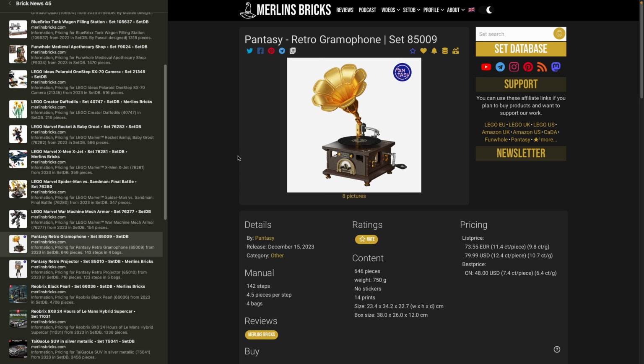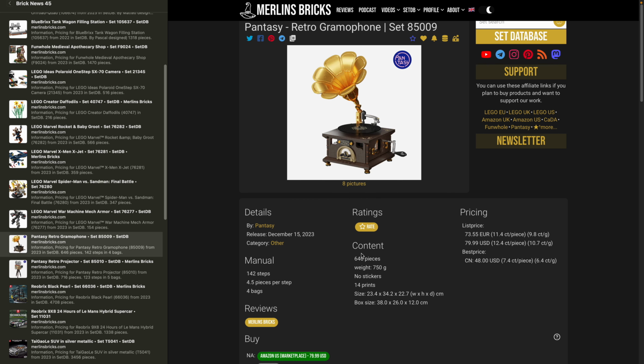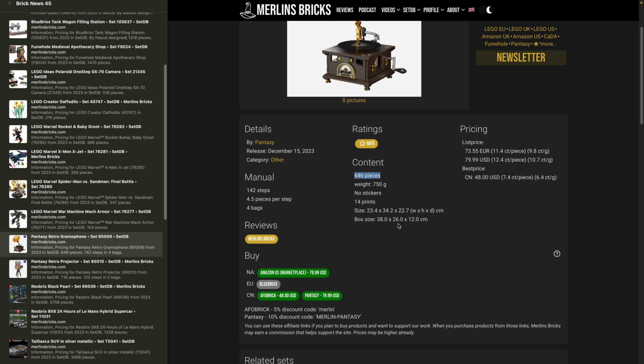Here we have the Retro Gramophone, one of two retro sets that they recently released, the 85009. This thing has a list price of $80 US. That is 12.5 cents a piece. Assuming that the piece count is correct, you should always keep in mind that Pantasy itself is not releasing any piece counts.